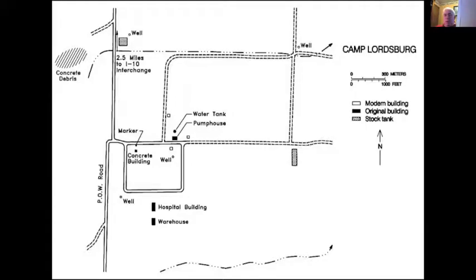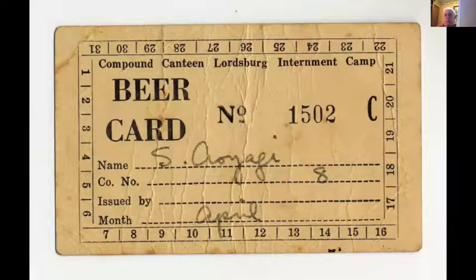Here we go, Ray. Lordsburg, New Mexico, I believe, was a camp. Go ahead. Just a mapping of the camp itself. Go ahead. A beer card, so a form of money. Very similar to other camp monies, where you punch out one of the numbers if you got a beer. So this looks like it's good for about 30, a month's worth of beer, maybe one a day. But in fact, it is the month of April. Go ahead, Ray.